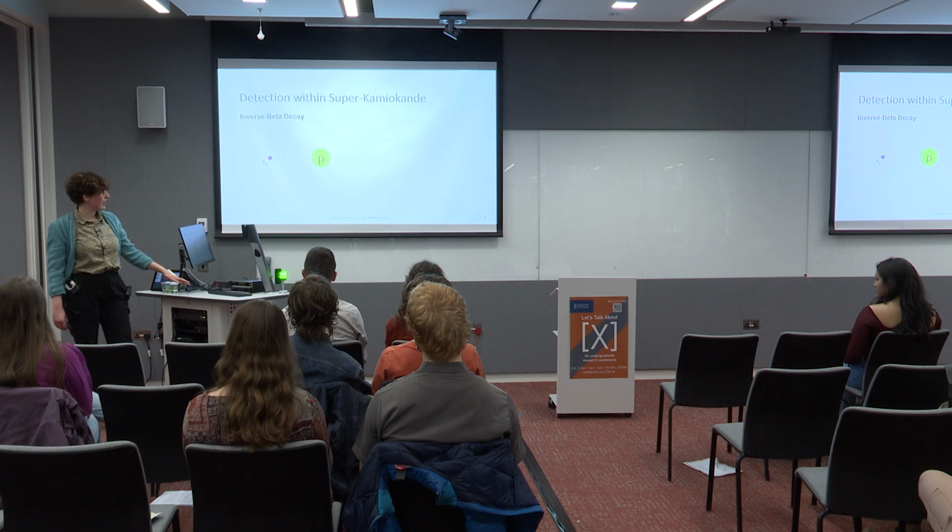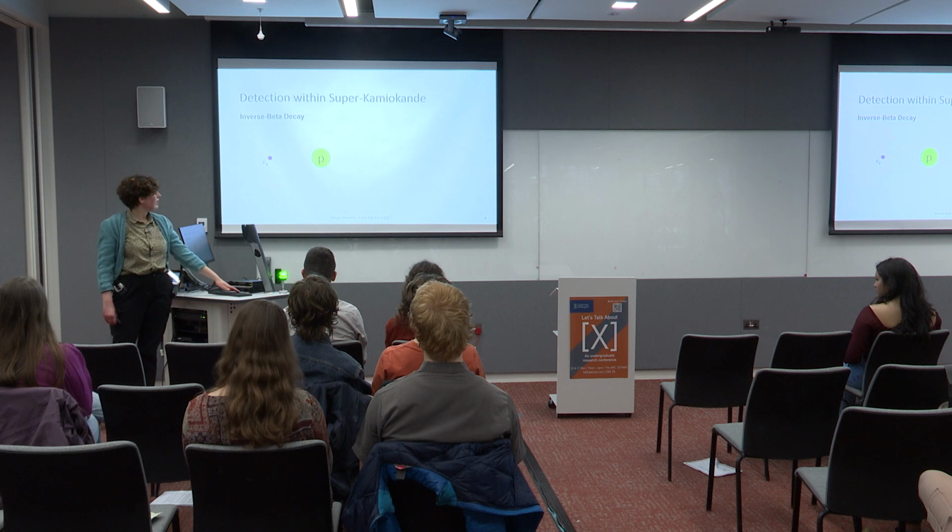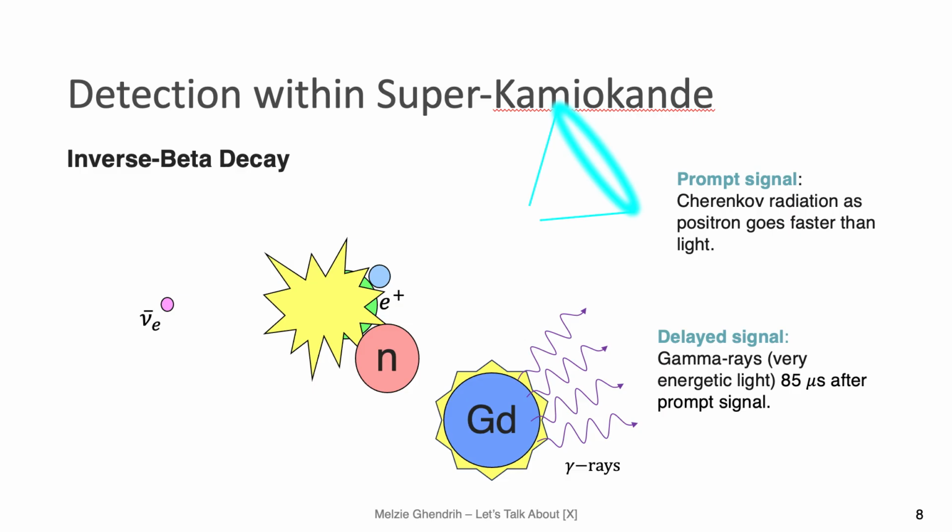And what happens in this interaction is that an electron antineutrino, which is a type of neutrino, interacts with a proton, and from this interaction forms a positron, which is an anti-electron. And if it travels faster than the speed of light in the medium, it will emit a type of light which is called Cherenkov radiation.